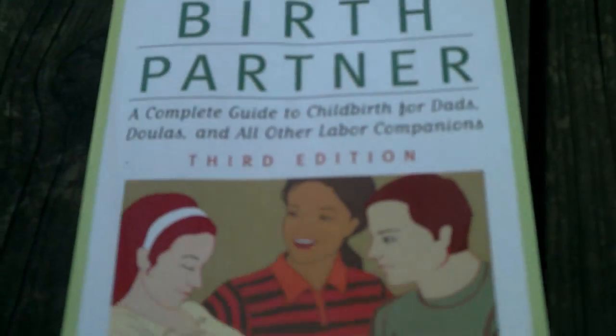Let's see what else I can. There are pros and cons of procedures and how they can help support you during those procedures. And just different stuff like that. I think it's great because it has really thorough information. So it's really good for partners that don't know where to even start with supporting their partners at all. So it's great. I love that book.